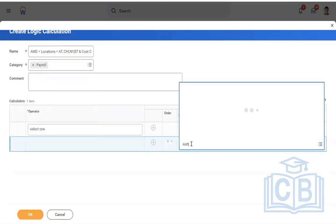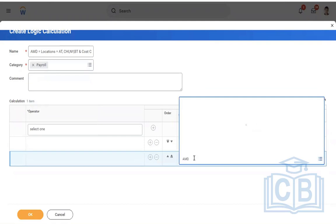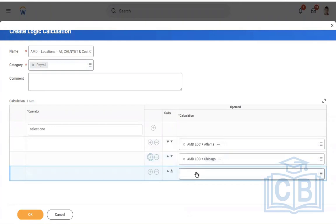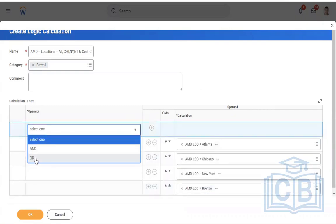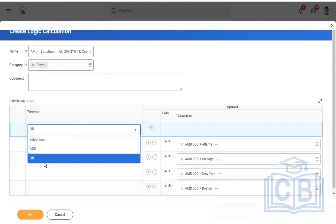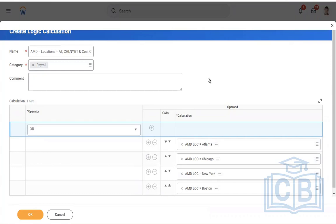Now see here, AMD Atlanta, one more row, AMD Chicago, AMD New York, AMD Boston. Okay, let's go with the sequence. And that makes them or. Here we have an option. Is that only on a logic calculation? Yes, ma'am, only a logic calculation. Or, and is not the right value, but definitely it should be or. Does it make sense?